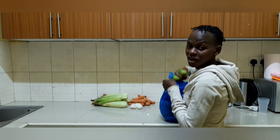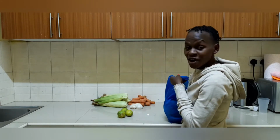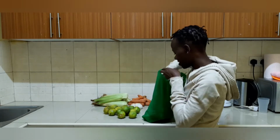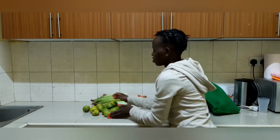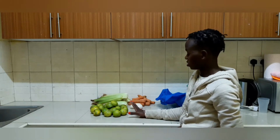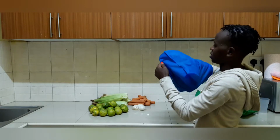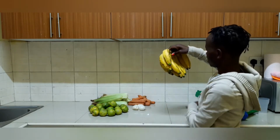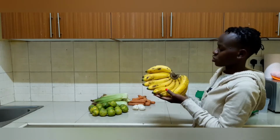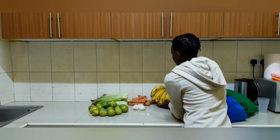I'm a lover of lemons. They can't miss in my shopping list. Mingi. All these lemons cost me 70 shillings. I also bought bananas, ripe bananas. So these cost me 60 shillings.